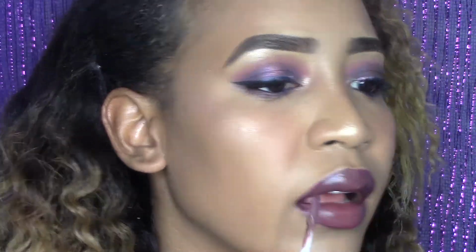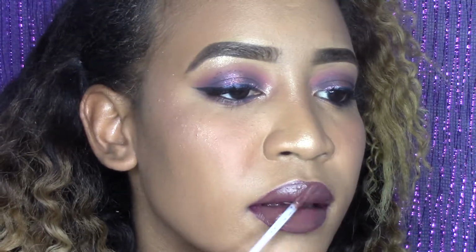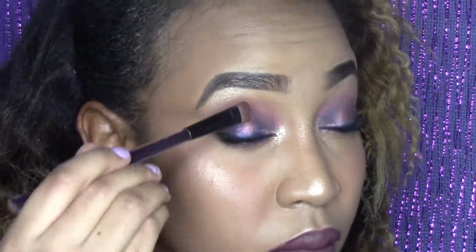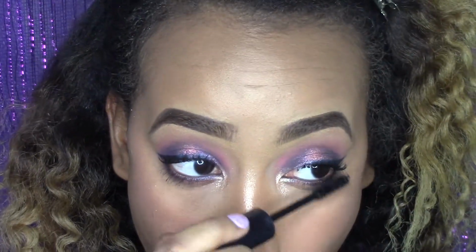So now that it's dried, I'm going to go in with the Teddy color from the NYX Liquid Lingerie. It's going to give me kind of a mauve, dusty purple feel. This is if you want to go with a darker lip with the bold eyes. Again, touching up the inner middle of my lid. A little mascara on my lower lash line.